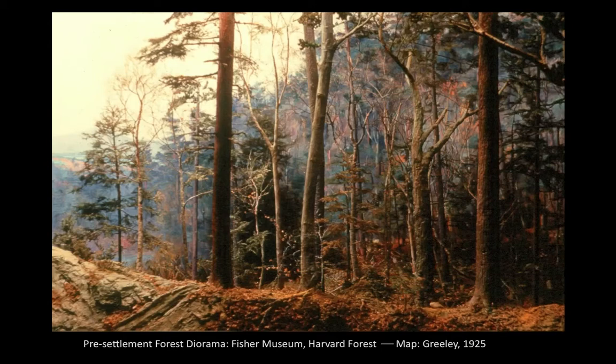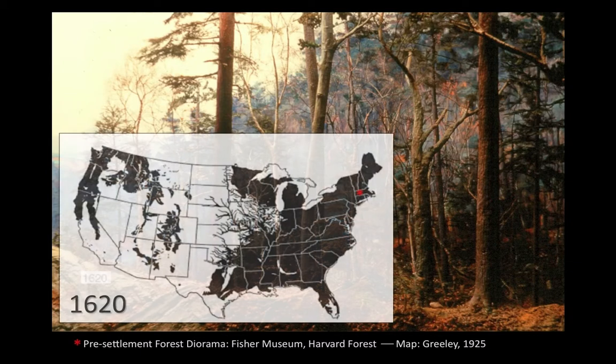Let's begin by considering the character and condition of the forests of what is now southern New England at the time of European settlement. As shown in this diorama in the Fisher Museum at the Harvard Forest, most forests had a wide range of ages and a wide variety of species. Trees like American chestnut and American elm were common. With the exception of areas that were repeatedly burned by Native Americans, there were substantial accumulations of humus, dead branches, and logs of all sizes on the forest floor.